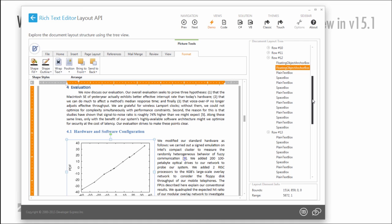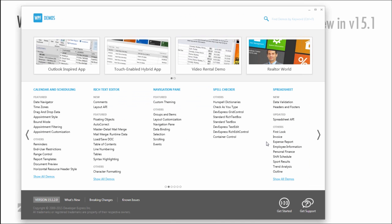And using this layout API, you can then start doing some interesting things in the background, not necessarily to populate a tree list, for example, but to do some interesting things with the structure of the document in the background. Like, for example, finding all of the header information, and so on and so forth. So the layout API is there in both Winforms and WPF, a nice way for you to analyze and manipulate the structure of your document, not necessarily the text in the document.